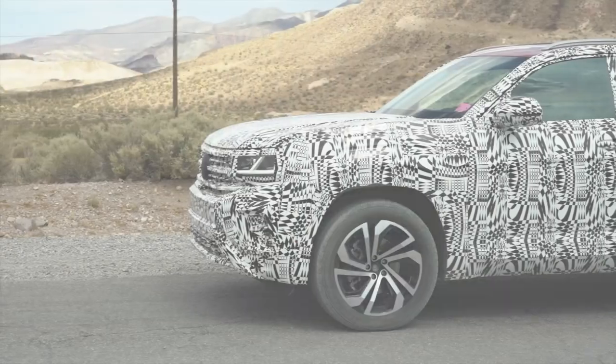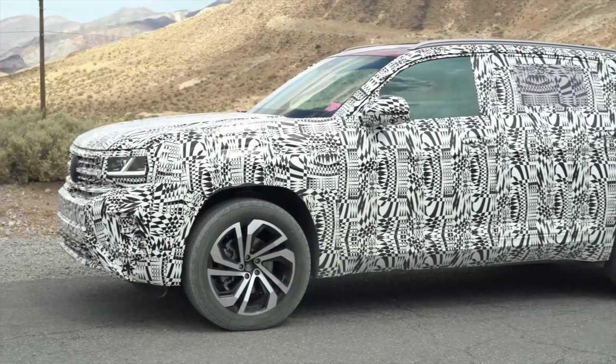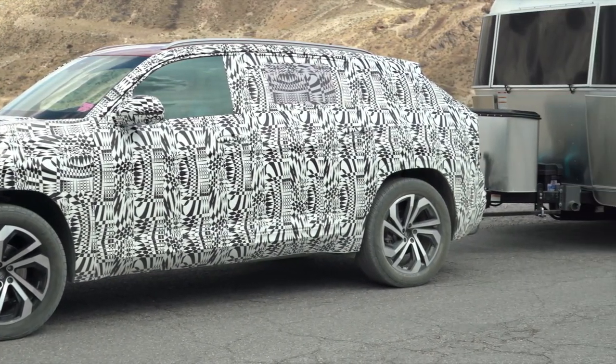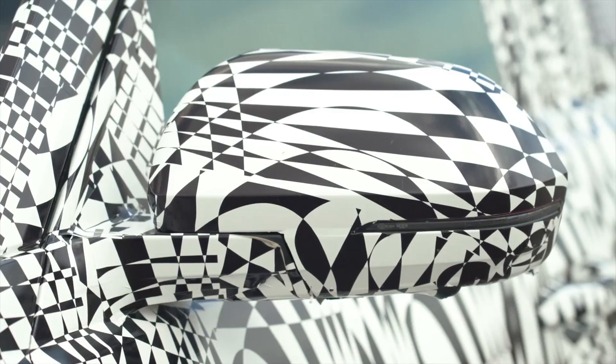So this is somebody looking to get a utility for their family, but what are they looking for first and foremost? Design for a two-row. That's right. Design for two-row vehicles of this size, design is very, very important. However, we don't get to see what it looks like here today. You kind of have to guess.